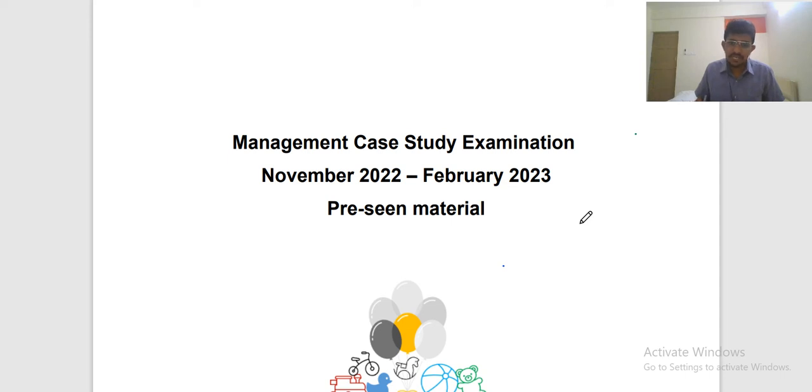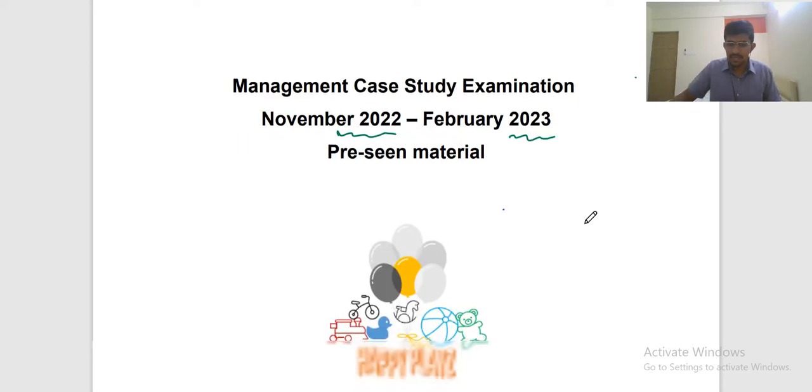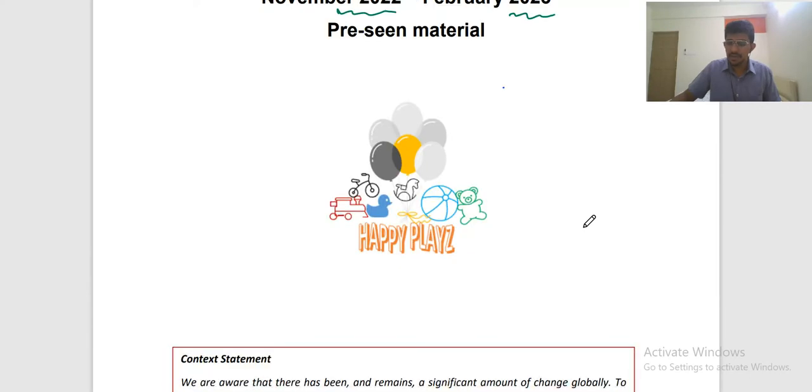Welcome to the management level case study analysis for the November 2022 and the February 2023. So students, before we move forward in detail, you already know that this is a toy retailer. So I will specifically write it down. It is a toy retailer. Very clearly you can observe, I think you would have already gone through the pre-seen.